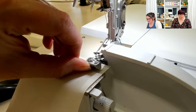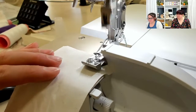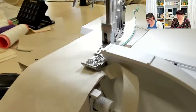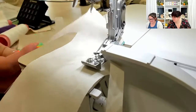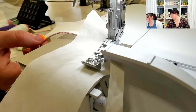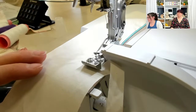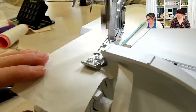So we've shortened the stitch length a whole bunch, and this is going to trim as it goes and make a nice tiny little roll hem. Oh, it's cute. Pause for a second. Increase that lower looper tension to 7. It's not as tight as I would like it. And your upper looper could go down to 3. I would like the look of that better.